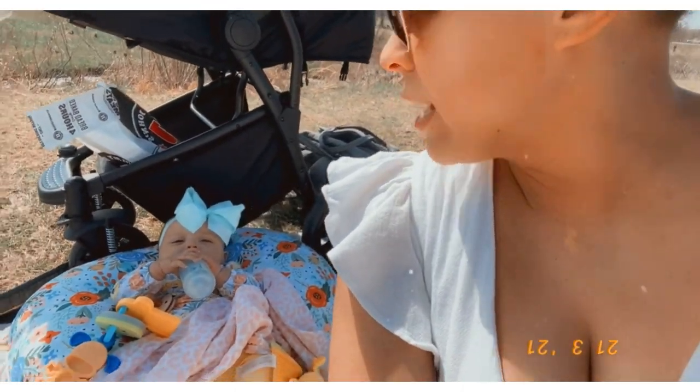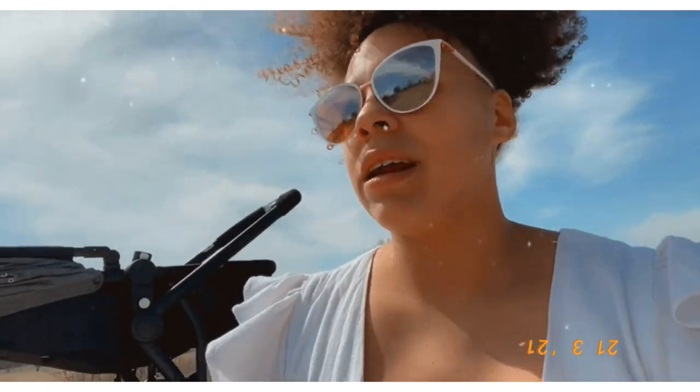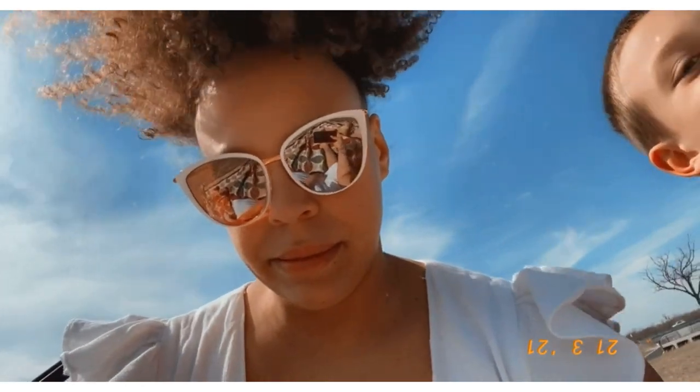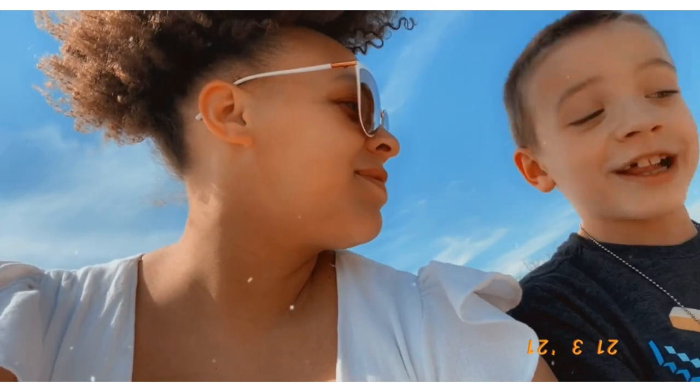Navy's really enjoying it out here. Ooh, that was the most I've run in a while. I haven't played soccer in so long. And so I was running towards the ball and she ran and she tackled me down.